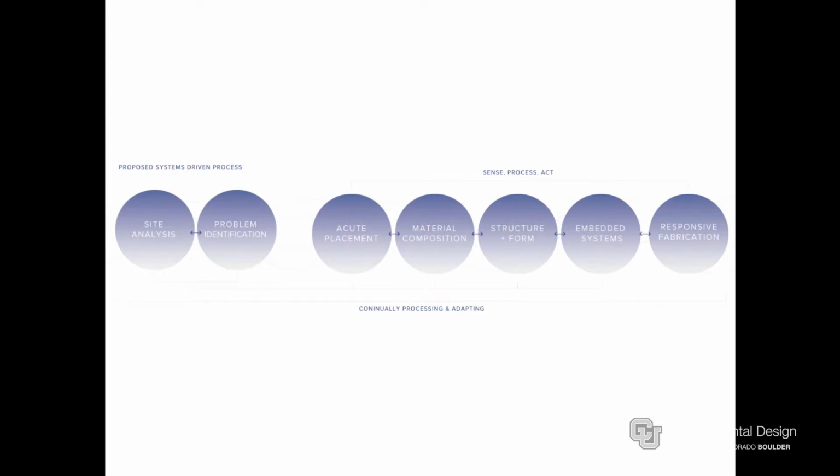So in the proposed design process, each step features a spectrum of use of technology, both in software and in hardware, and then also the role of the designer is integrated into that spectrum. So the site analysis drives the problem identification and vice versa. And then that drives the larger steps of the placement, the material composition, the structure and the form, the embedded systems within the design, and then the responsive fabrication. And this is continually processing and adapting based on what this system picks up.